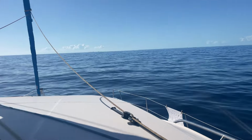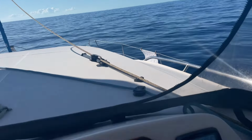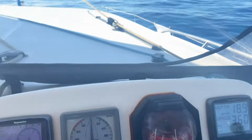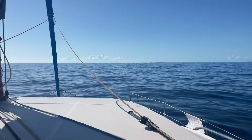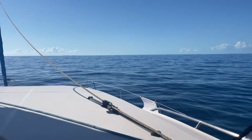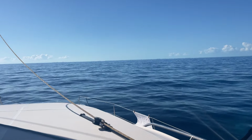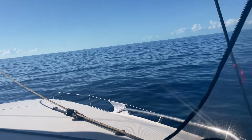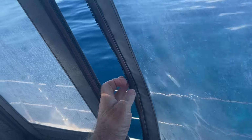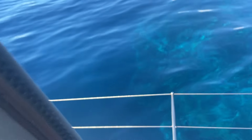Approaching our destination, probably another about 4.5-5 miles to go. Another hour and a bit at this 3.5 speed. It's a pity we've been motoring a lot today. We did start off sailing, and we were sailing nicely at sort of 3 knots.